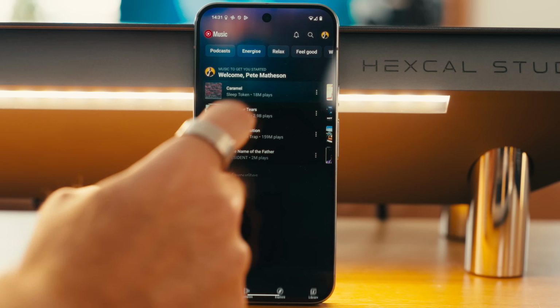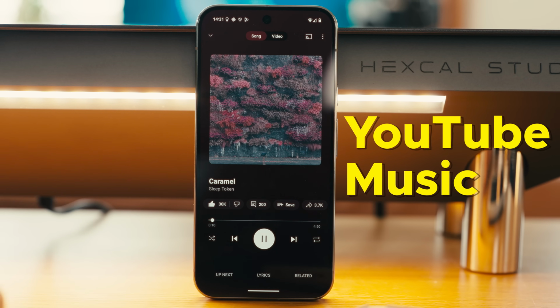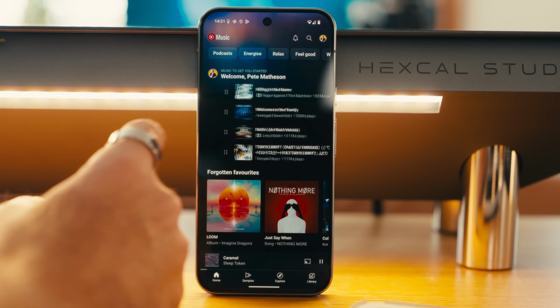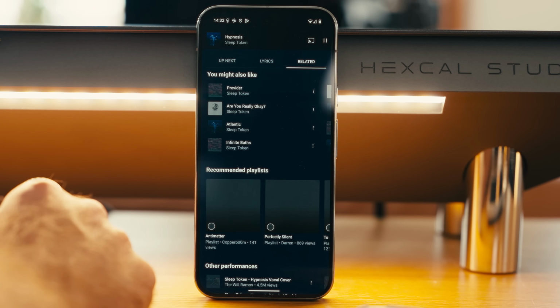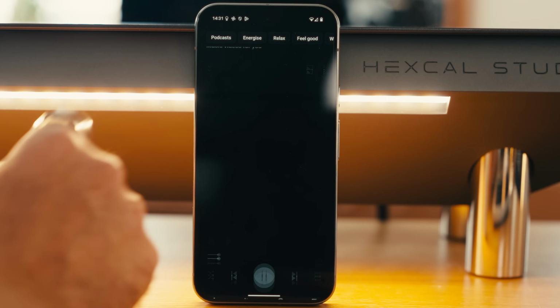Now, outside of those features, there are a couple of apps and others worth mentioning. YouTube Music is the default streaming app for Pixel, replacing the Google Play Music service from a few years ago. Now, it has a free tier, which lets you play a selection of music videos with ads, or you can go for a music premium subscription for the ad-free, full catalog with higher quality audio.